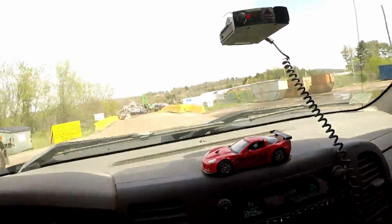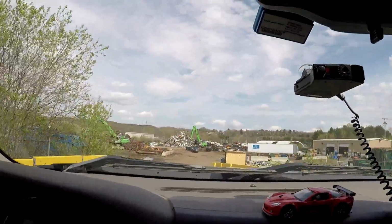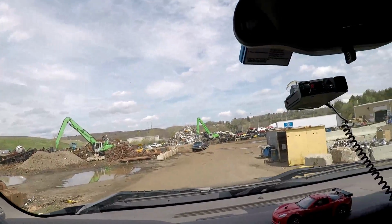So there's the scrapyard. Pretty cool. Got a lot of stuff going on. Anyways, I'm gonna go cash in. I'll let you guys know how much I get when I'm all done.